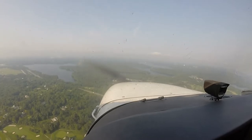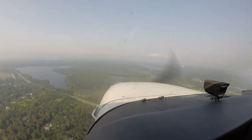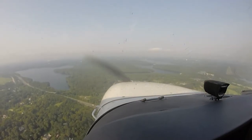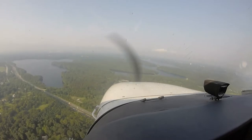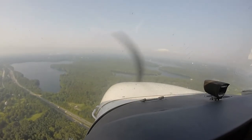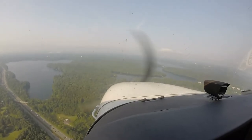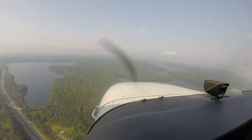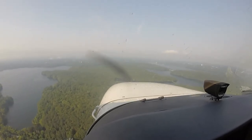35 left, 20. Final is clear. Lima Juliet has the traffic. Lima Juliet, thank you. You're number 2 following that Cessna. Wind 250 at 3, runway 16, cleared to land. Base, Lima Juliet. Clear.